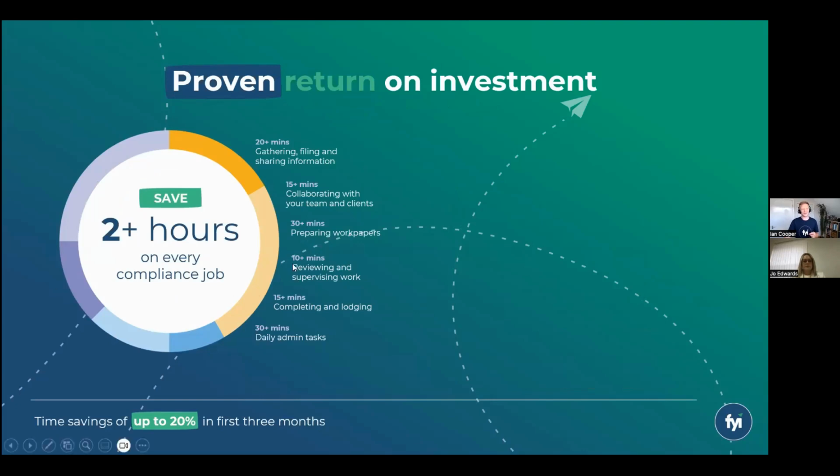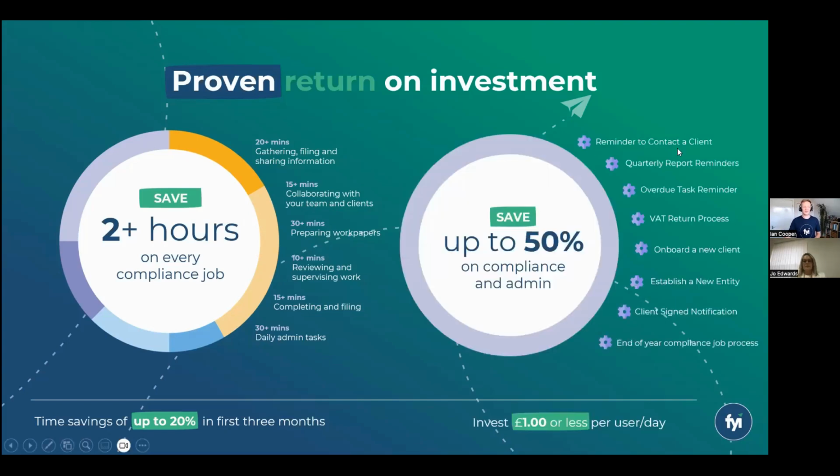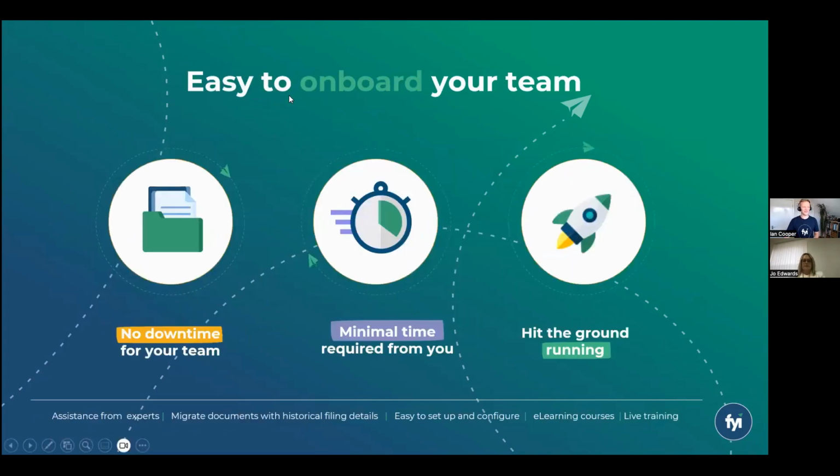So the proven ROI, this was one of the areas that we talk about. Now, what we do when we're doing a time in motion study, we break down the main areas of how to get a job done. So you start with collecting information, working with clients and teams, doing your work paper. We break down each of those areas, and then we analyze each of the subsets in there that actually happens. These little cogs are the indicator that we're automating all of these processes. So that's where we start getting our ROI calculation costs from. We do offer a 30-day trial, so you can suck it and see to make sure that you're happy with that.